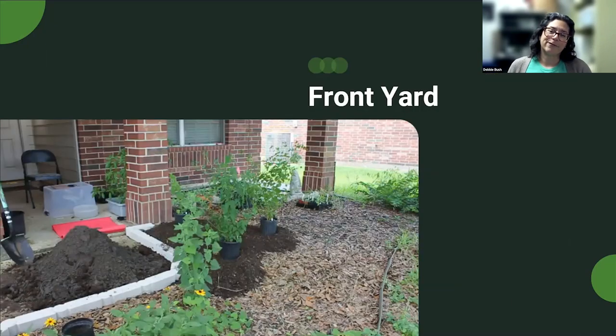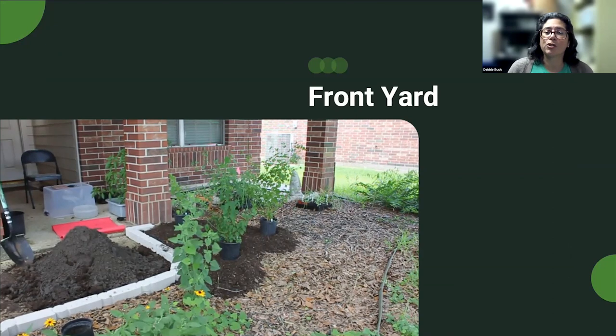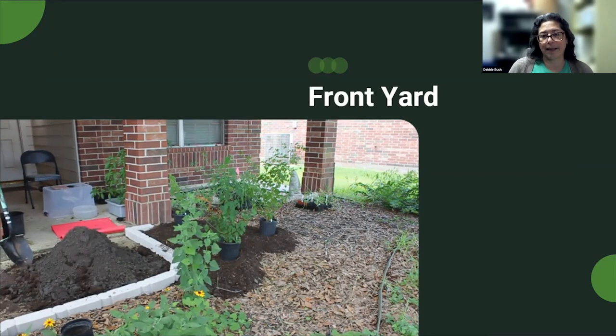And now we go to the front yard. This is where the majority of the planting has taken place. I started in the front in 2019.